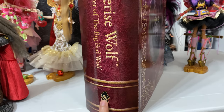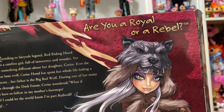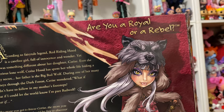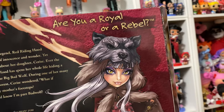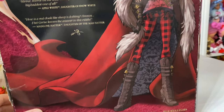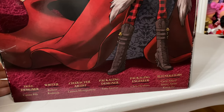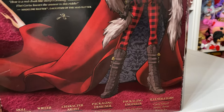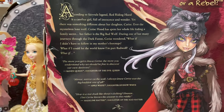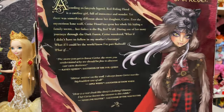And then there's Brooke Page. That's her name, girly. Are you a rebel? Or a rebel? Oh. Are you a royal or a rebel? There you go. Trademarked. Ugly. Her beautiful artwork. Credits. Doll designer. There's all that. Love it. Wait, three people just like illustrated this? How does that work? Three people illustrating one thing? My work. Artwork. And this is some stuff that you can read yourself because I'm not going to.